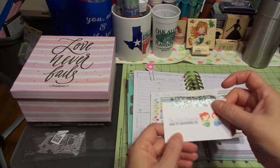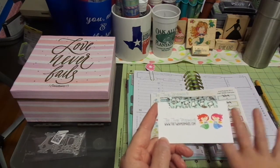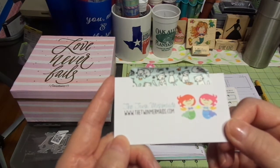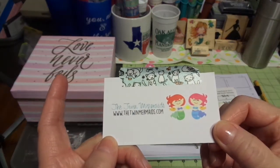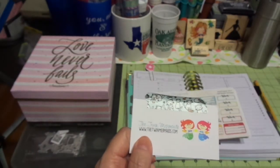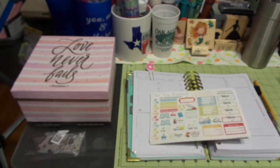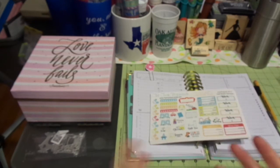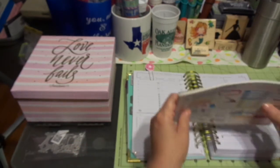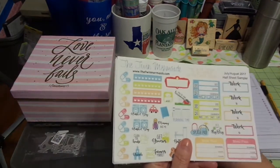I have shared some hauls by them, but today's planner stickers I'm going to use exclusively are from thetwinmermaids.com. The owner of this is an Etsy shop. Her name is Carrie. She is amazing. She is so sweet and she is so helpful. So I absolutely adore her. And the twin mermaids are in honor of her two twin girls. So super cute. And again, thetwinmermaids.com. So anything I find here, you guys can hopefully go find.